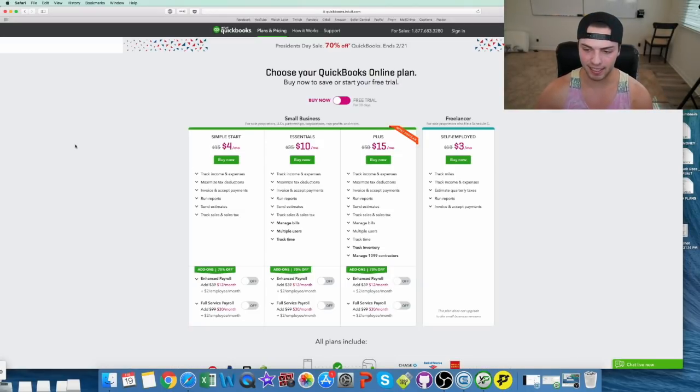And lastly, the least sexy thing on this list is accounting. Now, can you say no to doing accounting for $3 a month? I couldn't, so I ended up getting this, but this one is one I do not currently use. I switched to paying someone else to do it just because mine gets a little confusing and I didn't want to do all the work here. But for $3 a month, you can track your miles you're driving if you're self-employed. You can track income and expenses, estimate your taxes. You can have reports, invoice, and accept payments.